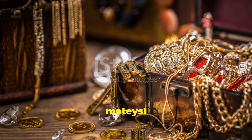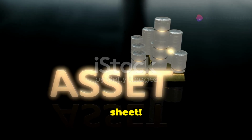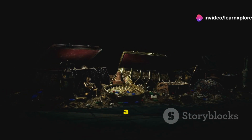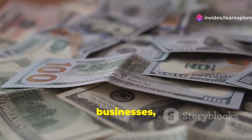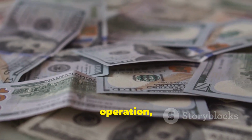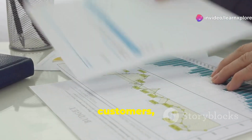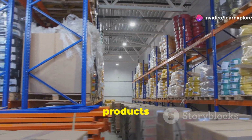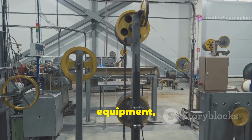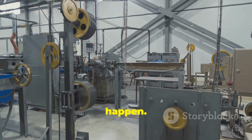Ahoy, mateys! Let's talk about assets, the exciting part of the balance sheet. Think of assets as your treasure chest of possessions, all the valuable things a company owns. For businesses, assets include things like cash, which is the lifeblood of any operation, accounts receivable, which is money owed to them by customers, inventory, which are products ready to be sold, and property, plant, and equipment, which are the tools and facilities they use to make their magic happen.